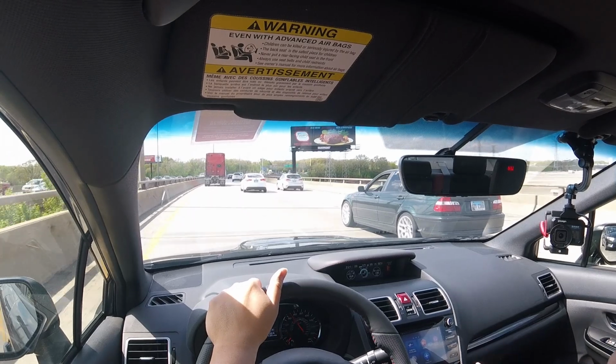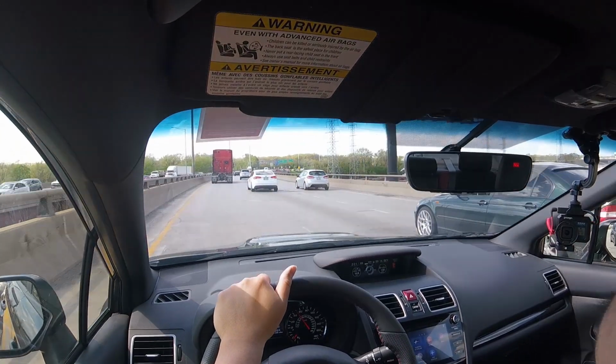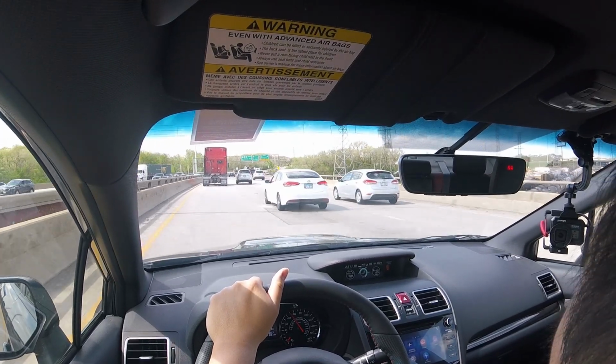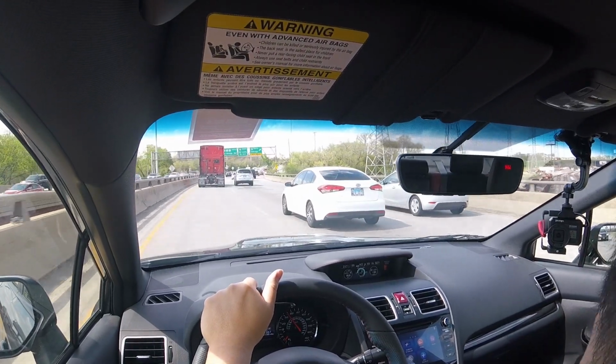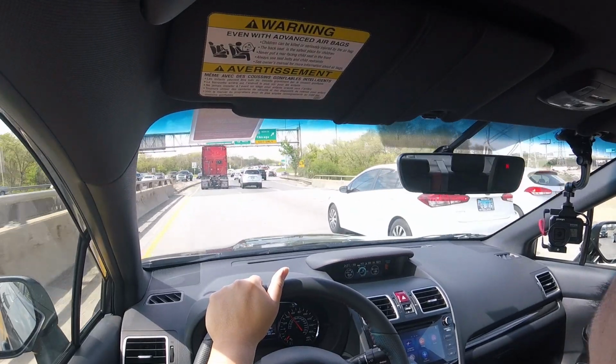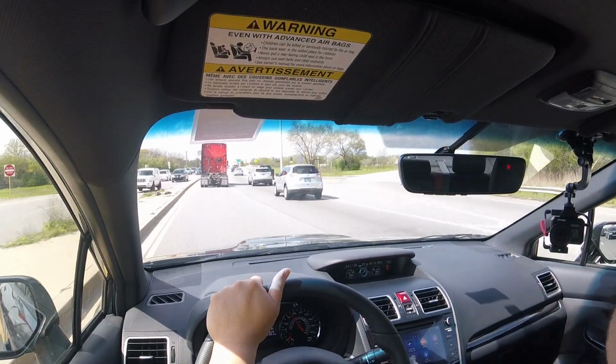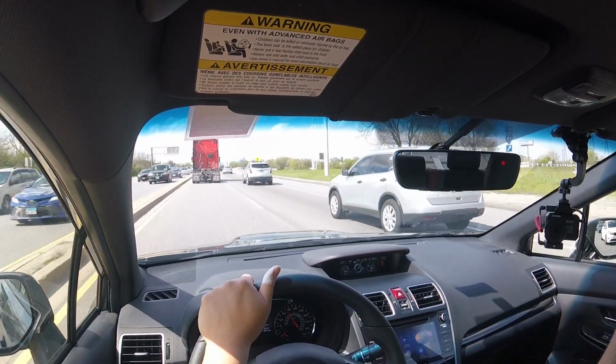In the STI, this engine is mated to a 6-speed manual only. And this is the one that you want. If you're driving a fast sports sedan like this, you want to be in control. You want to have some fun with it. You want to bang the gears, throw the shifts in here, right? And that's what you get.